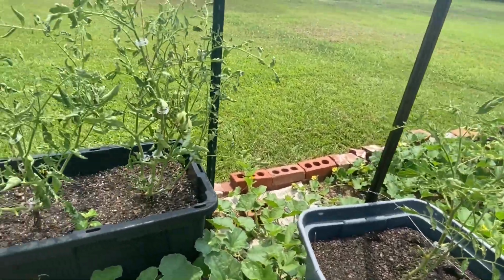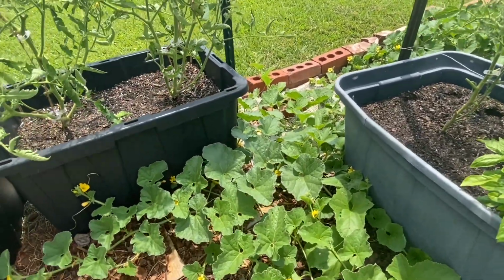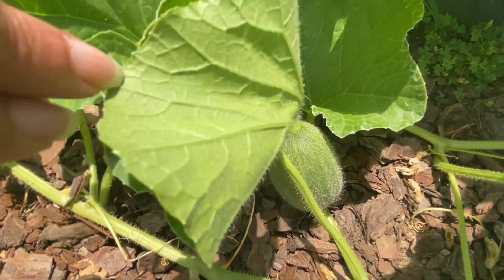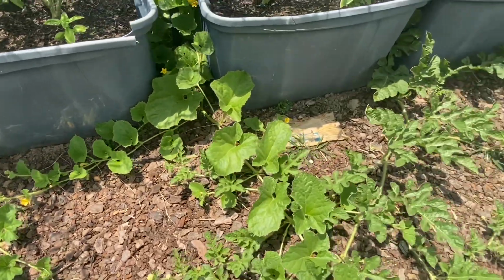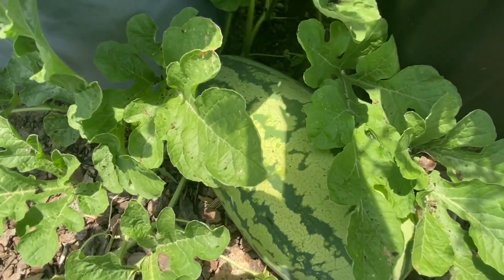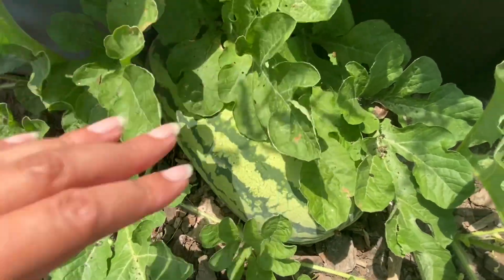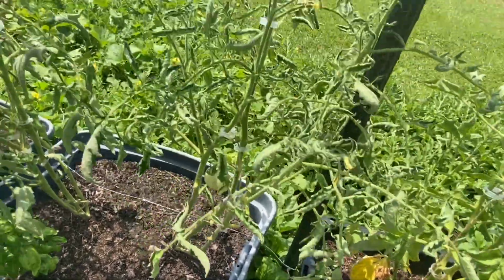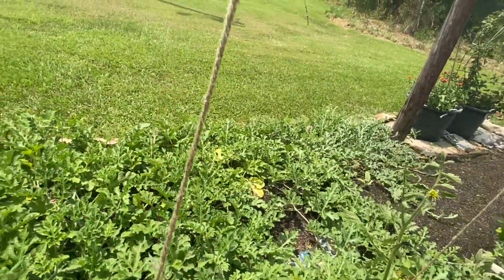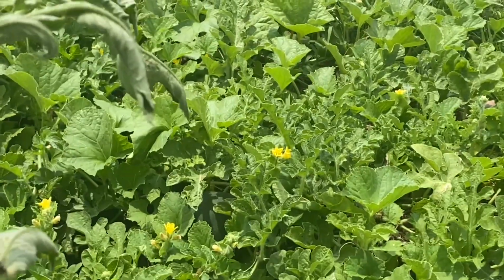I showed y'all my melon patch the other day. Where is that? I just saw it. Look at this melon. This is probably a cantaloupe. And my Jubilee is over here still doing well. He's all tucked away under the leaves. I'll just let them stay in the shade. Back there, there are a lot of them. Got watermelons. And right through there is my Sugar Baby.